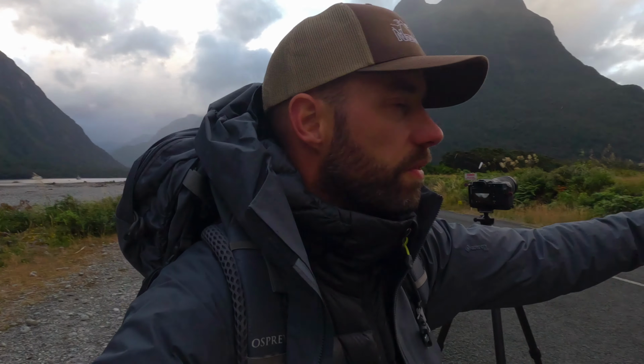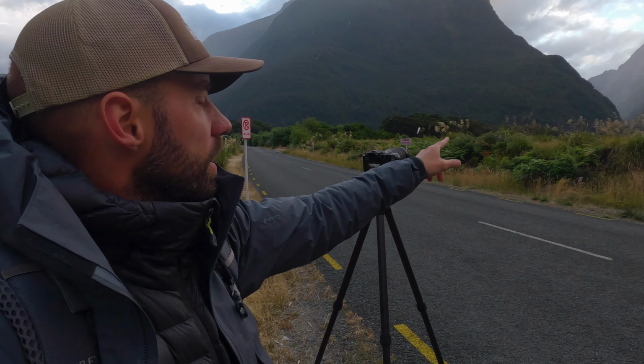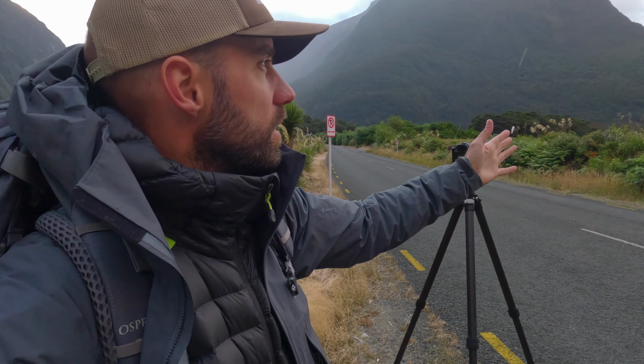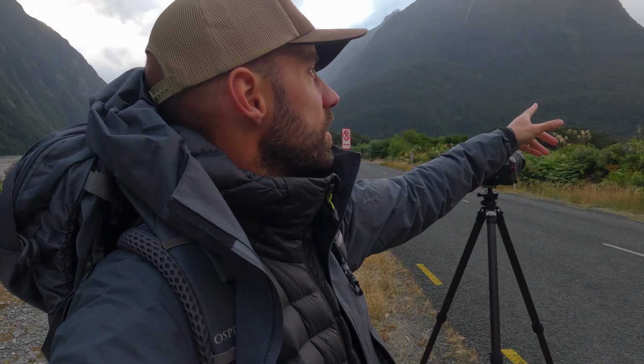So I did just find myself quite a nice composition, I think, of Mitre Peak. And it's got some vegetation, some fern type toi toi, I think they're called, in the foreground, and they're moving around in the wind. And then there's all this cloud and blue sky around Mitre Peak. And it's just raining here again, so I'm going to take another photo. I want to try and soften the image a little bit.